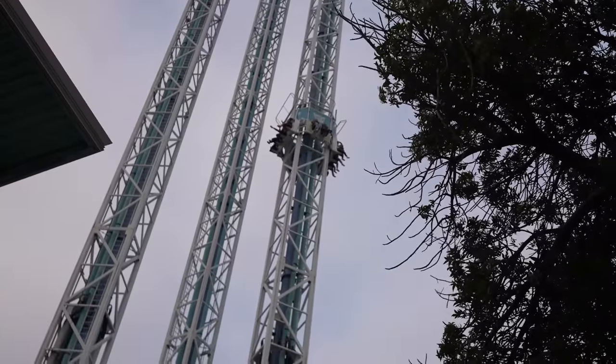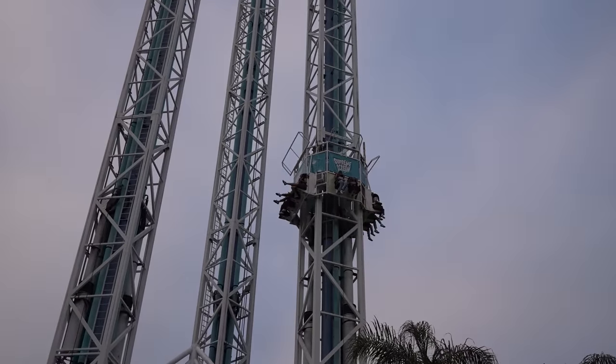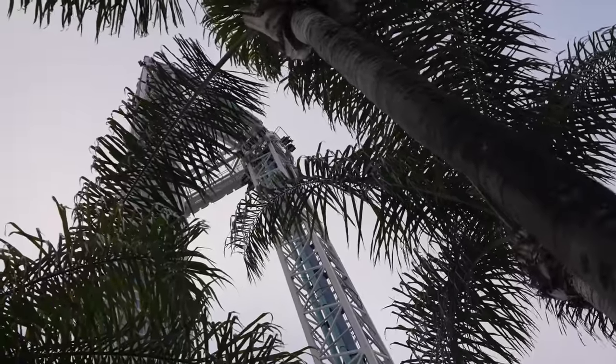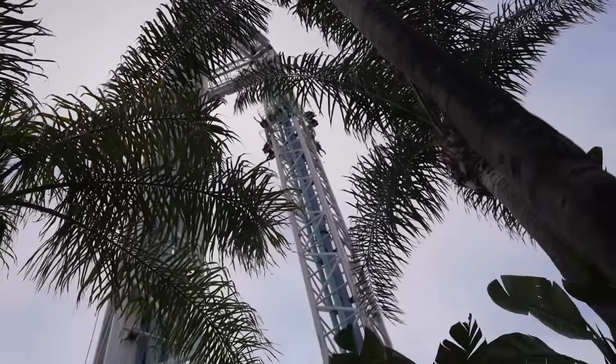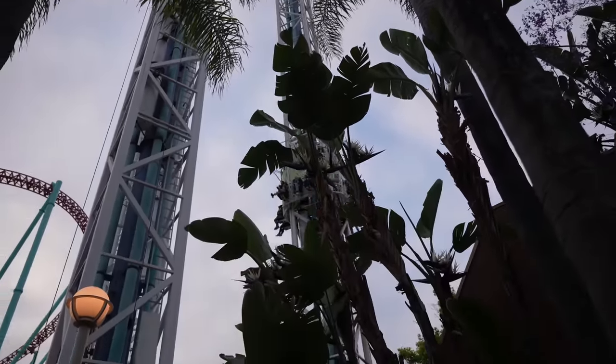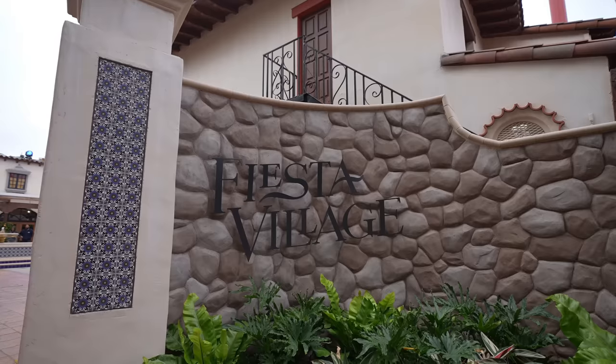That's another ride you'd never catch me on. Supreme Scream. That's a no from me. Oh my goodness. If you guys have ever been here at Knott's Berry Farm, and if you've ridden the Supreme Scream, let me know in the comments below. I want to see who actually is brave enough to ride that.